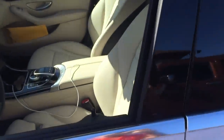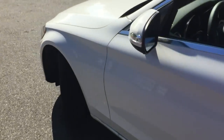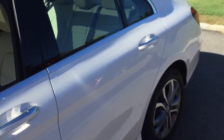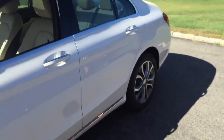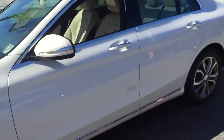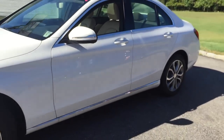Nice, very solid feeling doors, if you can hear that. I'm not sure if the microphone picks that up. But they're very solid. Mercedes, actually, I don't know if they do it anymore, but they used to purposely add more weight in their doors, so when they closed and opened, they had a much more solid feeling. I'm not sure if they still do that, though.